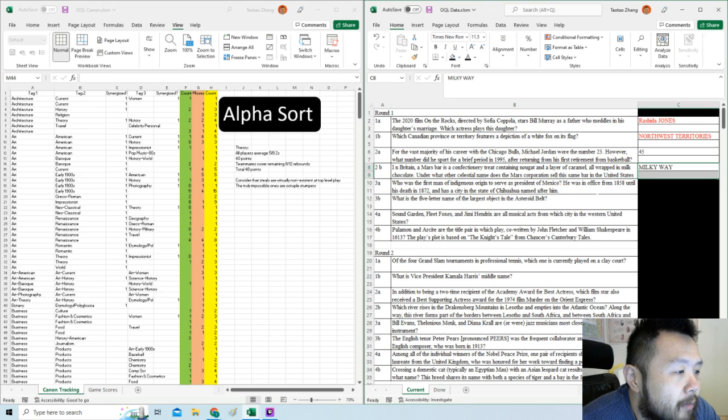Who was the first man of indigenous origin to serve as president of Mexico? These are the years, so probably Benito Juarez. What is the five-letter name of the largest object in the asteroid belt? Ceres? Yep. Soundgarden, Fleet Foxes, Jimi Hendrix are musical acts from which city in the western US?